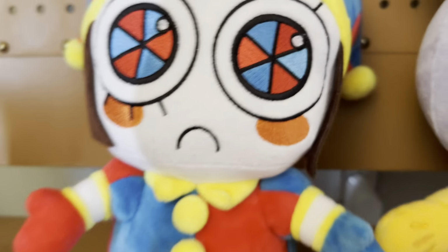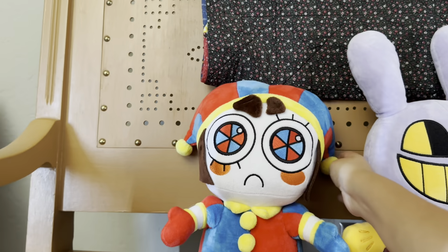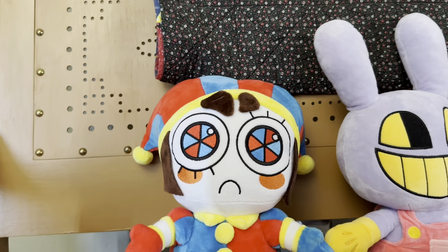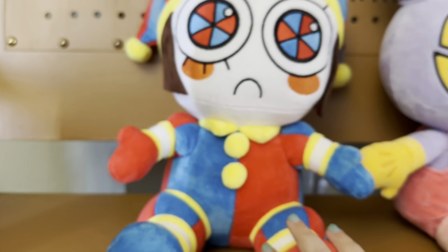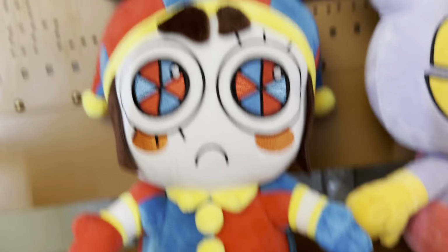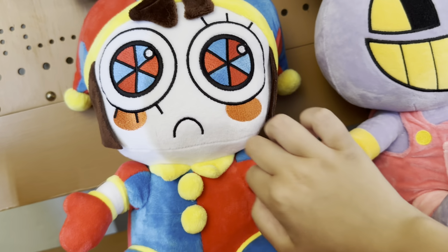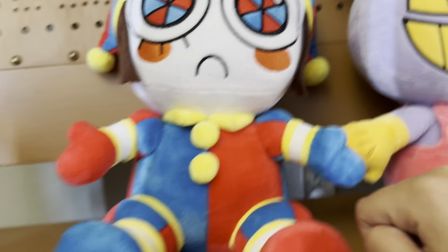She is so beautiful, so cute, and she also has these jingly bells on her hat. Look at the clothing on her. So awesome. And the hair though. She is so cute, definitely one of my favorite Digital Circus characters. And look at them cheeks.